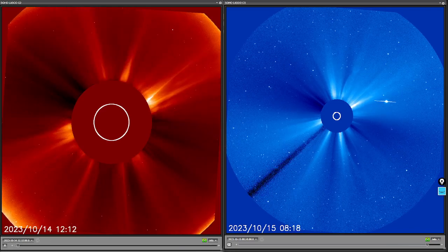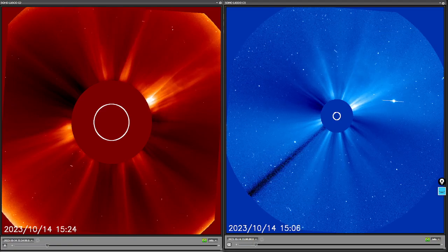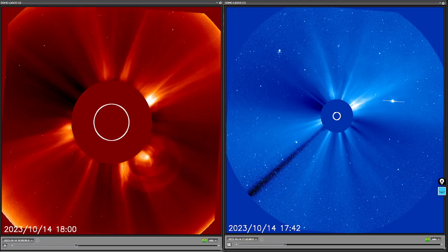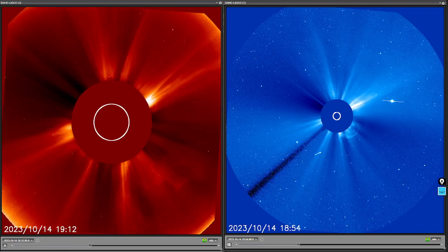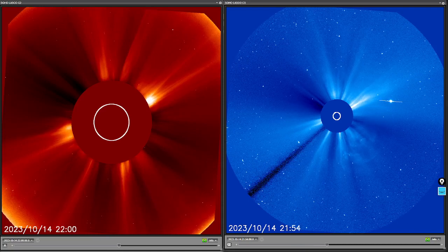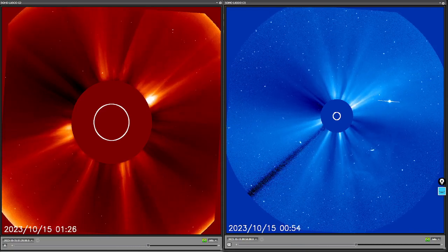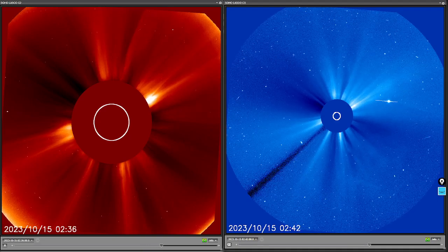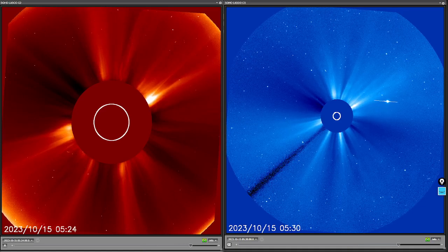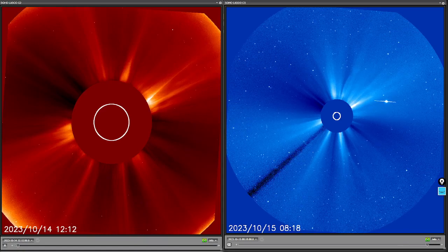You can also see Mercury over there on the C3. So the C2 has now reset. It's several hours ahead of the C3. So right in here, about 1700, you're going to see that CME coming out of the southwest. That has an Earth-directed component. So starting on October 17th, sometime late in the day, you can expect the earlier CME to arrive. And then we're going to have a few days of coronal mass ejection impacts once again. So there you go. There's the C2 and C3.